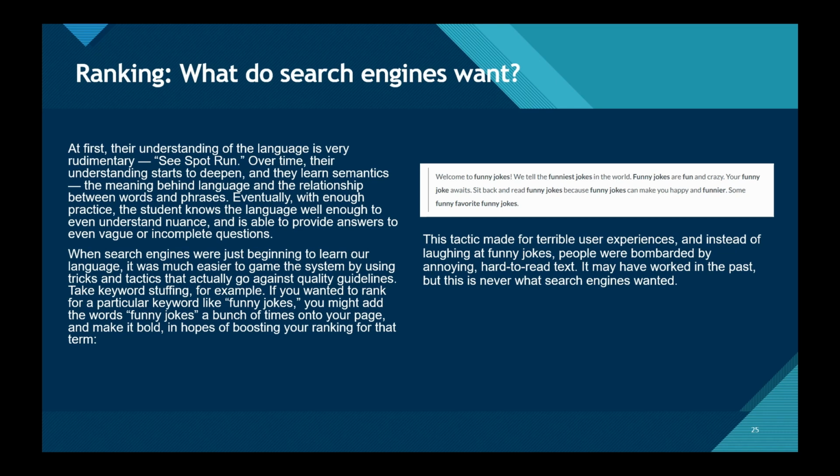At first, their understanding of language is very rudimentary: see, spot, and run. Over time, their understanding starts to deepen, and they learn semantics, the meaning behind language, and the relationship between words and phrases. Eventually, with enough practice, the student knows the language well enough to even understand nuance and is able to provide answers to even vague and incomplete questions.